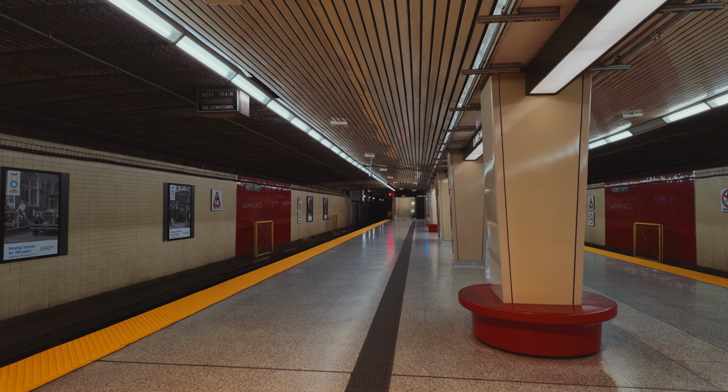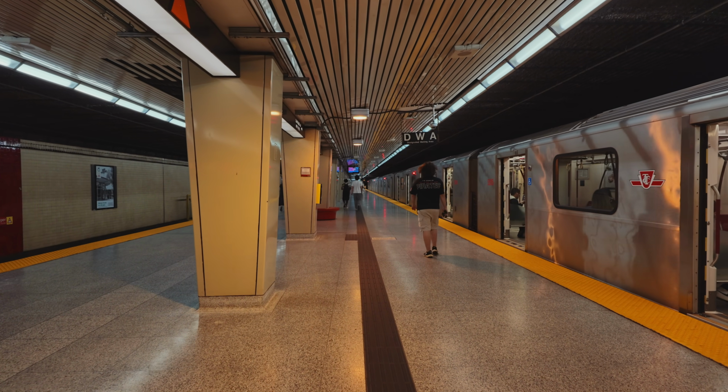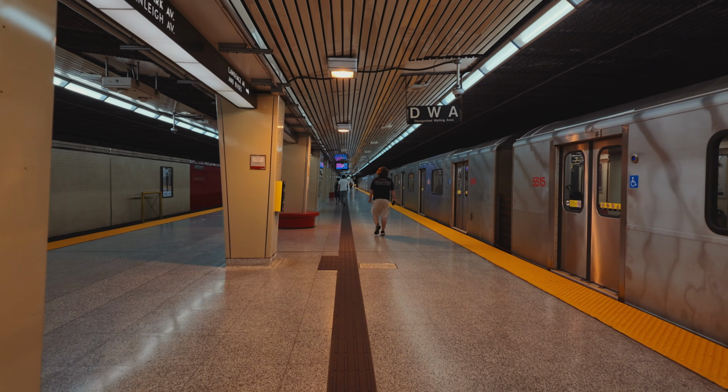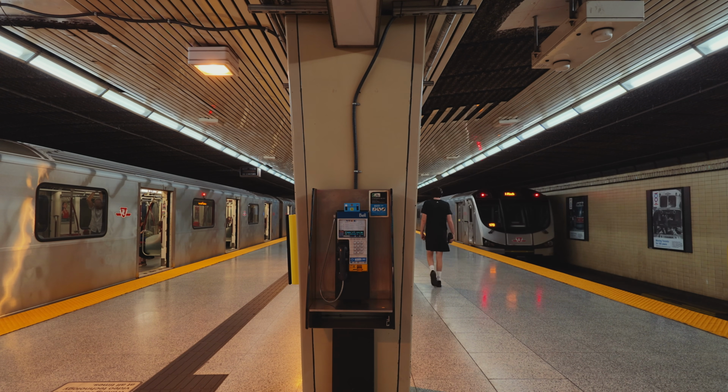Arriving at Lawrence Station, and we're now entering Midtown Toronto. The station has a similar design aesthetic as York Mills, but with a red and yellow color palette instead of the 1950s diner palette. When this station opened in 1973, it was the largest and deepest station on the network.